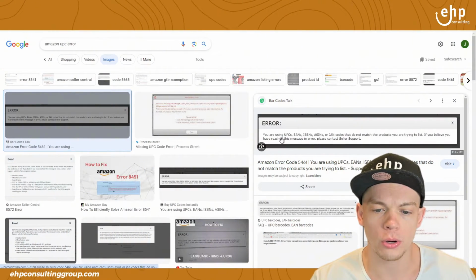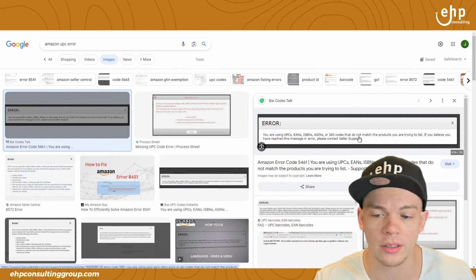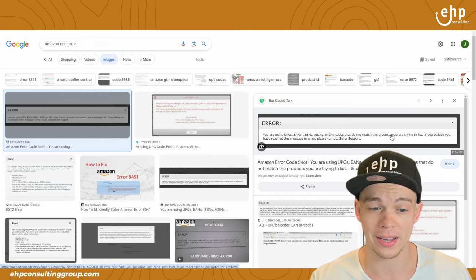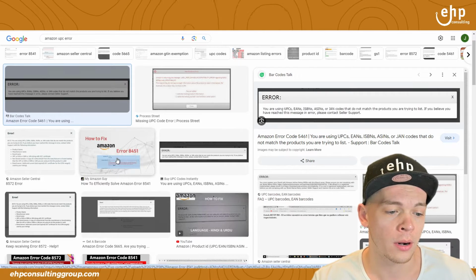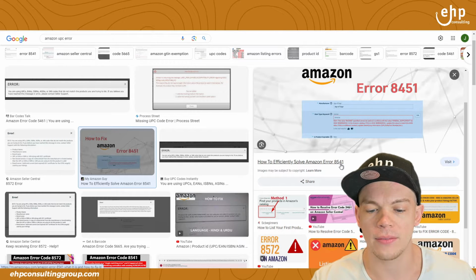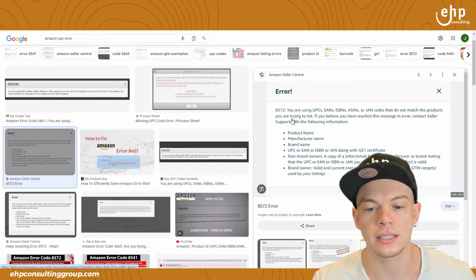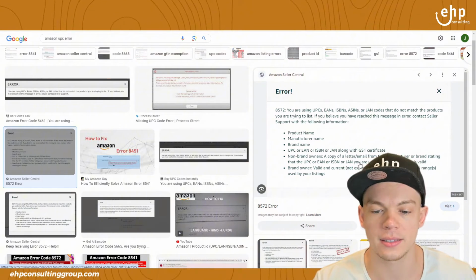So if you're creating a listing on Amazon, you may see errors like this. Here's one error: you are using UPC, EANs, ISBNs, ASINs, or JAN codes that do not match the products you're trying to list. Another error is something like this, error 8541. You're just getting errors trying to create a listing. It's a pain. It usually happens when your UPC code is repurchased from somebody else.